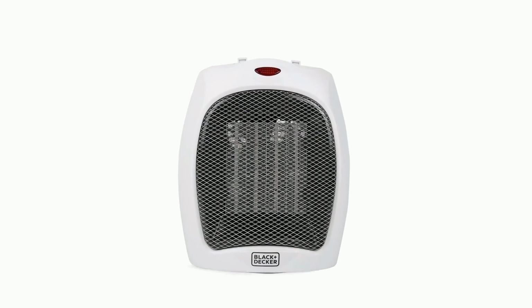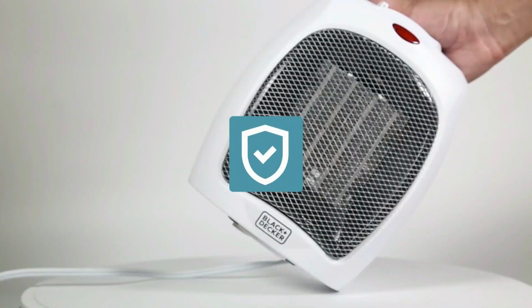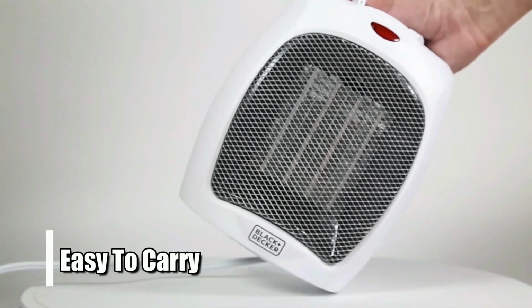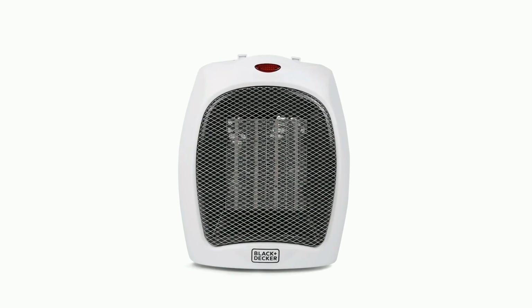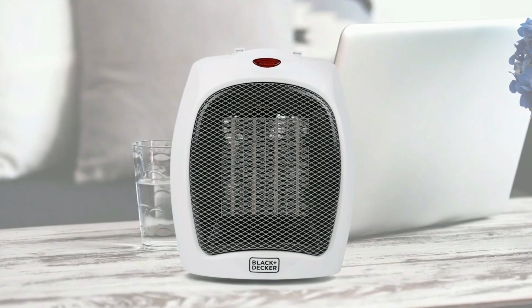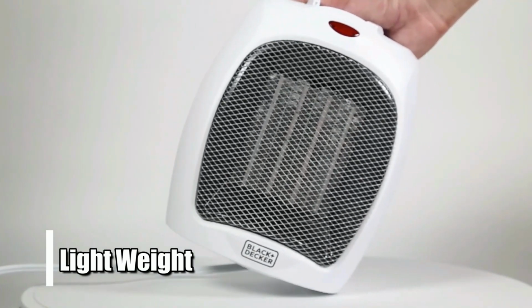It's important to stay safe while using a portable heater, so it's good that this heater comes with several safety features built in, such as an overheat protection system and a tip-over switch that shuts off power in case it gets knocked over. It's also easy to carry, thanks to its lightweight design, so you can take it wherever you go without hassle. The BLACK+DECKER Portable Heater is an excellent choice if you need something that provides powerful and reliable heating performance while still being lightweight and easy to carry around.